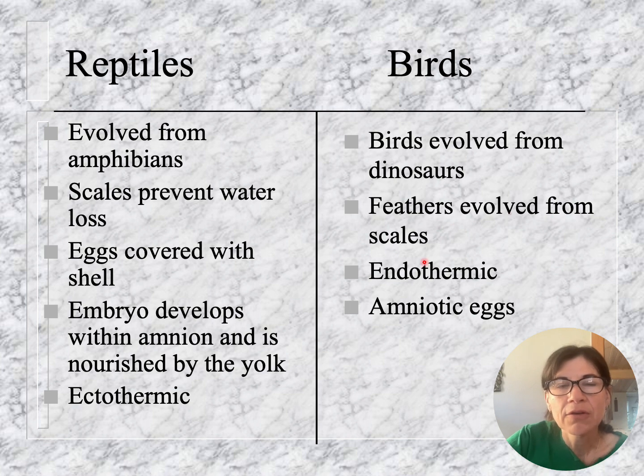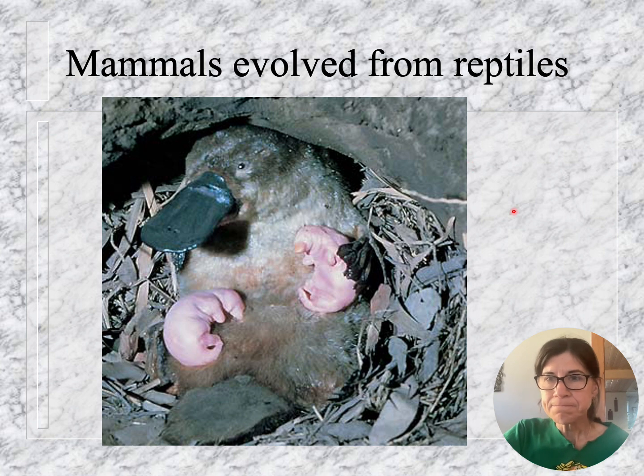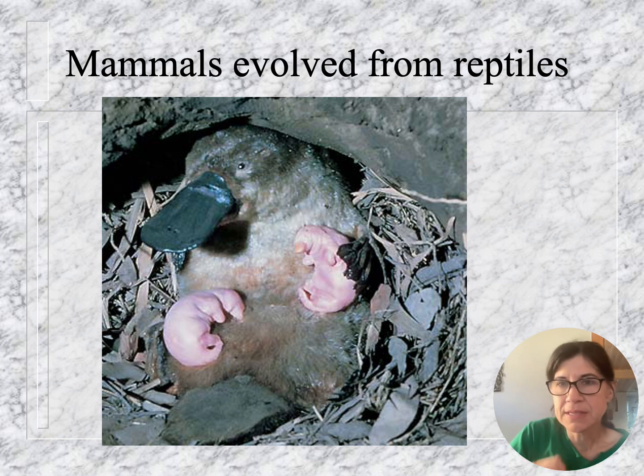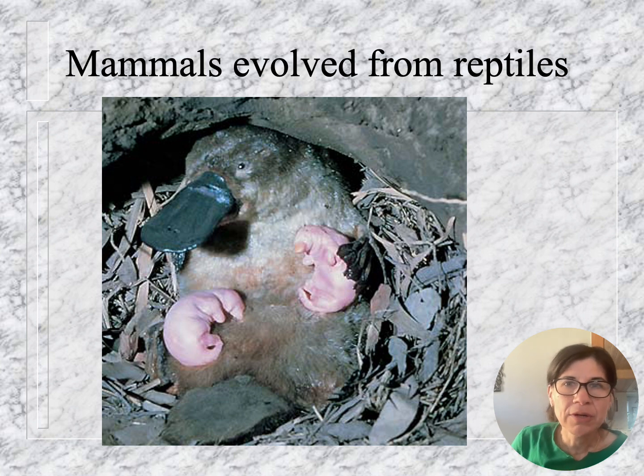The feathers evolved from the scales. They're modified scales, actually, and they're endotherms like us, right? Our internal body temperature stays at 98.6 degrees, independent of what the temperature is outside. That's how endotherms work. And lastly, the mammals evolved from the reptiles. So what distinguishes mammals is that most are born rather than being hatched in an egg. They're nurtured for a longer period of time inside the mother in an organ called placenta. A lot of them have hair and mammary glands, where they then nurse the young.